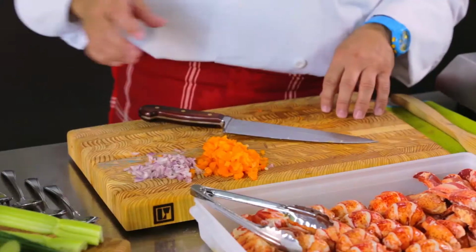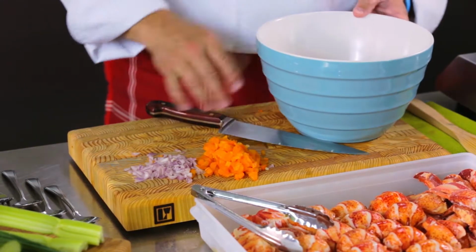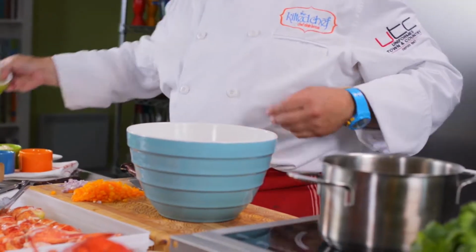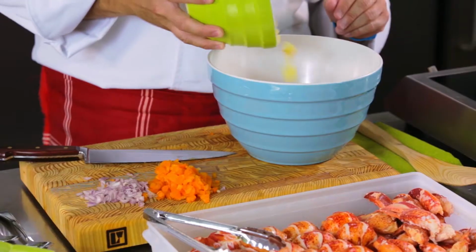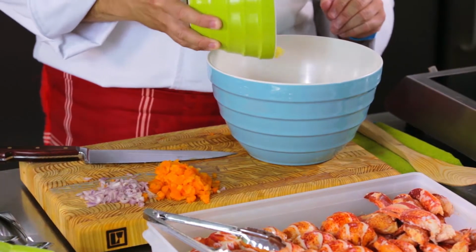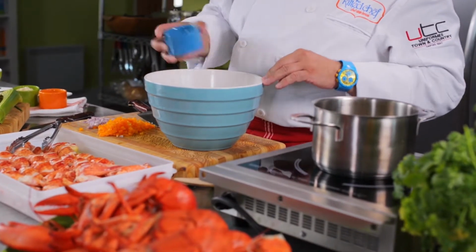Here in Atlantic Canada, we eat lobsters cold, dipped in hot butter, and we always accompany it with a beautiful potato salad. So I said, what a great combination to do the both. So I'm going to put together a little potato salad with lobster. I pre-poached some potatoes. I'm going to add some to that, add a little dill for some zing into the potato salad.